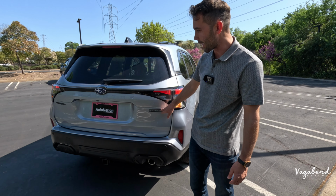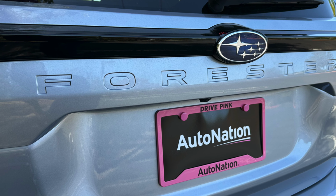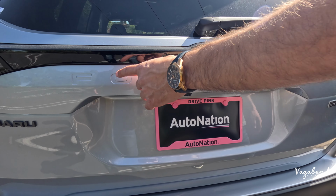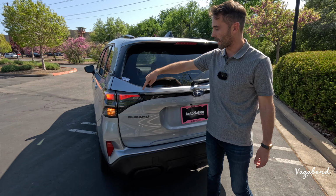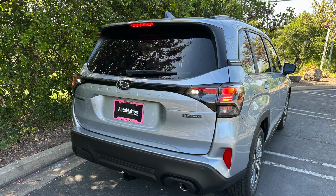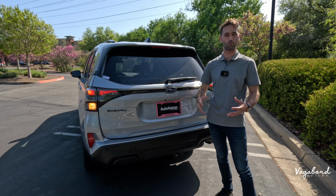Hybrid stamped on the right, Subaru on the left, Forester engraved into the tailgate. Now this is also going to be different here between different trims as well, because others will have Subaru stamped right here on the tailgate. High gloss black trim going across. You'll have differences in trim around here as well on different trims. Keep that in mind, as well as the spoiler and the brake light, privacy glass, and the wiper. A backup camera right over that license plate, and which leads us over to the AutoNation license plate.